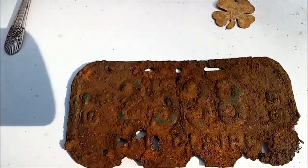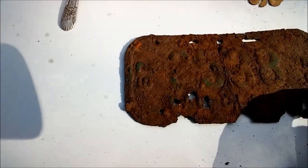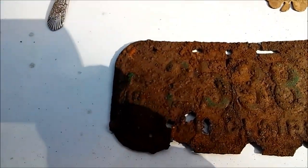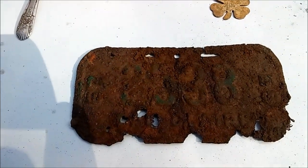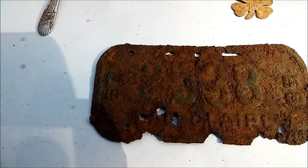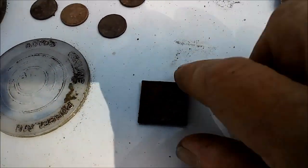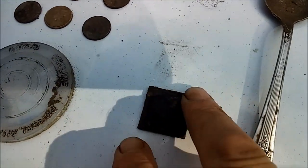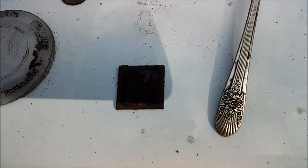Got this bicycle license plate out of there, Eau Claire, Wisconsin. This is '67 to '68. That was a pretty cool find. Kind of gnarly, not looking too good. This little piece here might have been an old locket or something like that, where they had the picture of something in there.